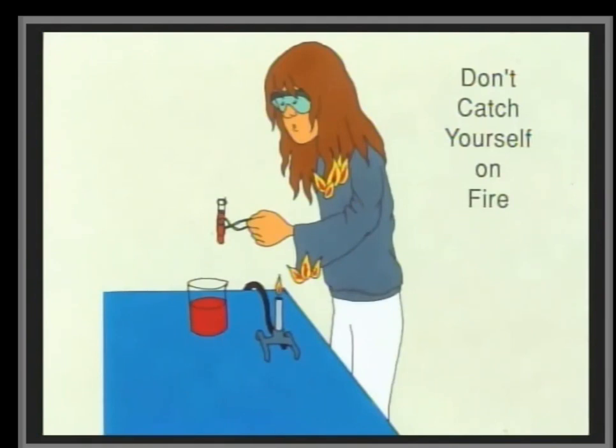If you have long hair, tie it back or wear it up so it can't fall into the Bunsen burner flame. Avoid wearing long, loose sleeves, long flowing scarves, ties, or anything else that could get into the burner easily. In case of fire, you'd be better off wearing cotton or woolen clothes than synthetic fibers, since synthetic fibers melt into your skin as they burn.